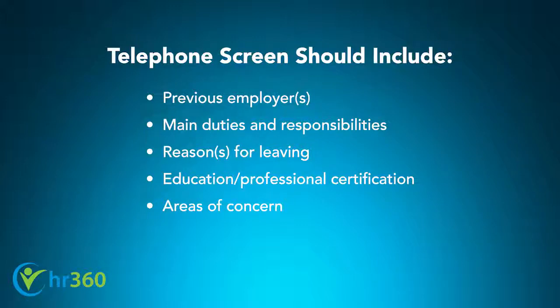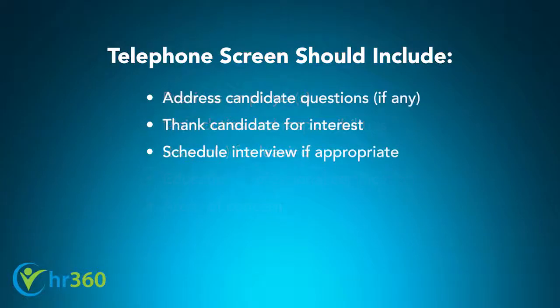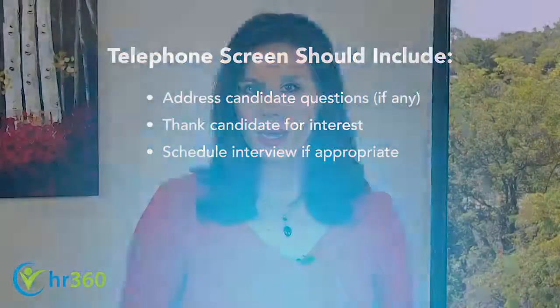Close by giving the candidate an opportunity to ask any final questions and thanking the candidate for his or her interest. If you are certain you'd like to bring the person in for an interview, it is fine to schedule it while on the phone. But if you have any questions or concerns, say instead that you will follow up within a stated time frame.